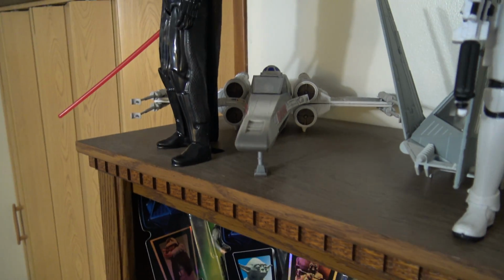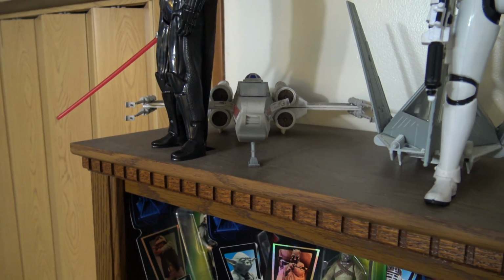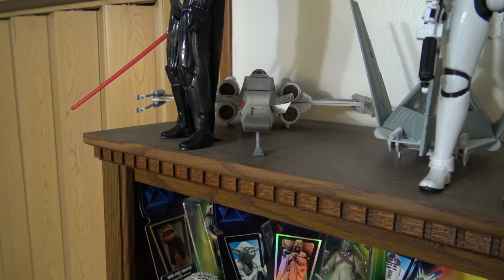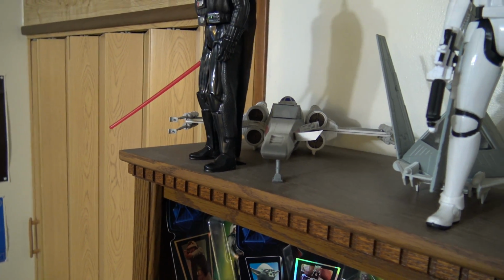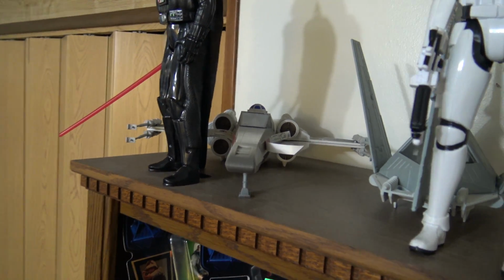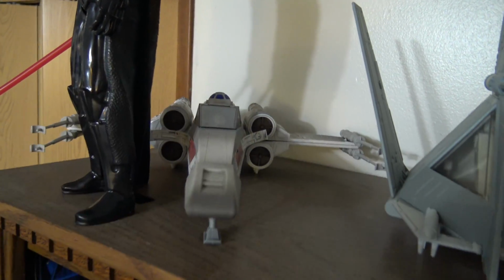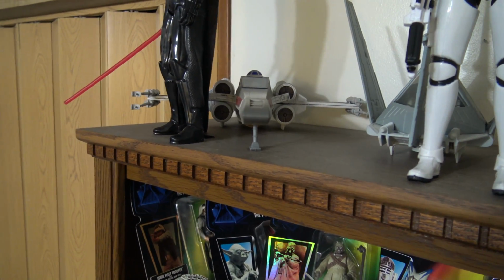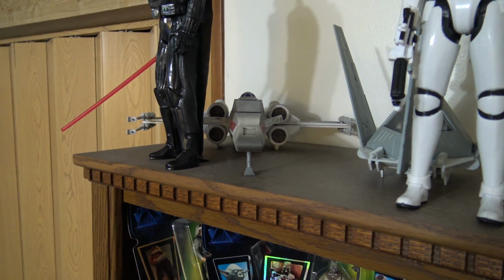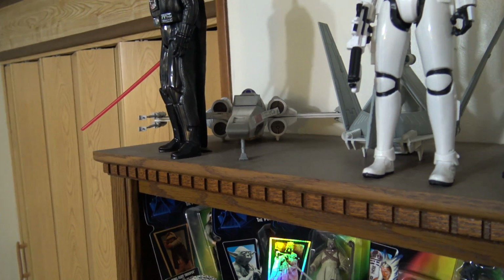This is actually my most prized Star Wars collectible. That is my original Power of the Force 2, or Power of the Force, whatever series it was, X-Wing from my childhood. It was the very first Star Wars toy I ever got. Man, I need to re-glue these side stickers here. They just get roasted because of how high up they are in the room. They get super warm, so the glue just dies instantly. But that's actually my most prized possession when it comes to my Star Wars collection.